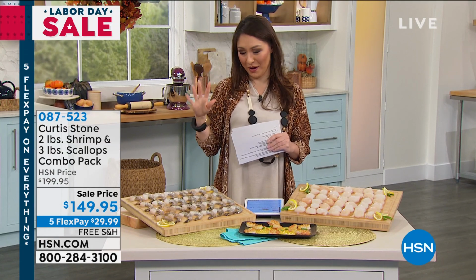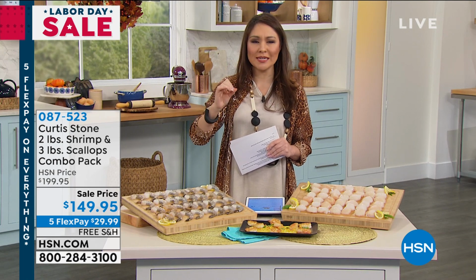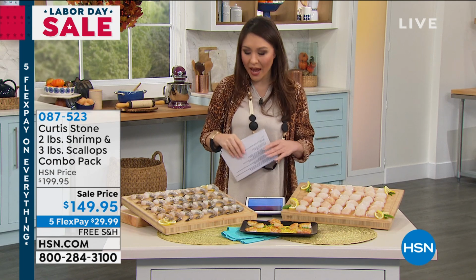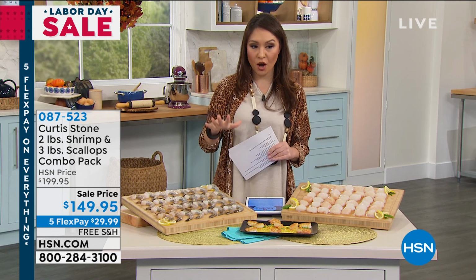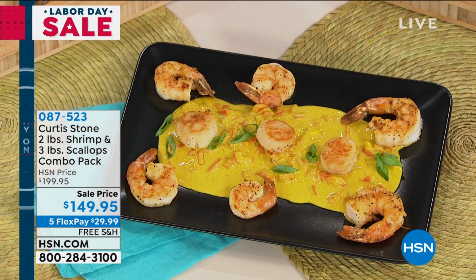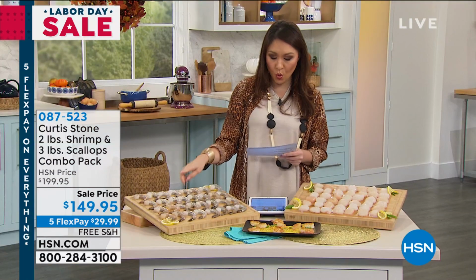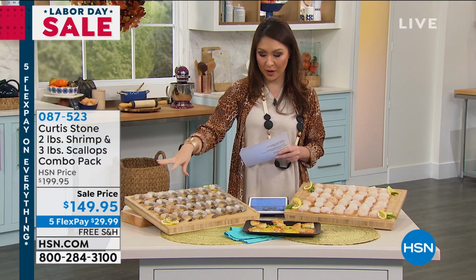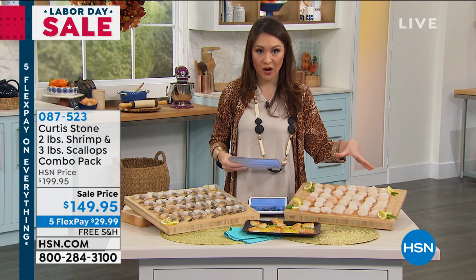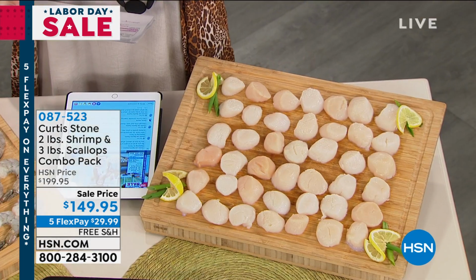Now let's talk about something that's probably gonna go into my cart. These are the most absolutely sweet, delicious, delicate scallops and shrimp combo. You are getting both in this option. You are going to be getting 2 pounds of the shrimp, and in the scallops, you are getting 3 pounds. Both of these are coming to you for under $150 today.